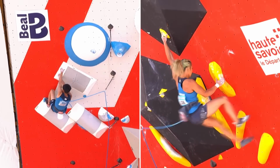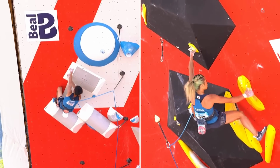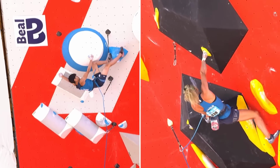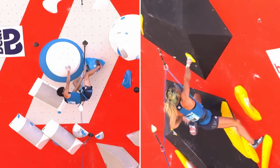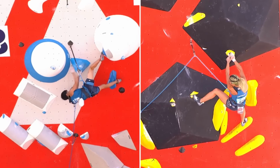And Miho really proved herself to be such an all-round competitor. I mean, even getting a medal in a speed final. Yeah, she trained so hard at speed. And there was a joke for a while going on, or a rumor that she was going to compete in the speed, but it didn't happen.